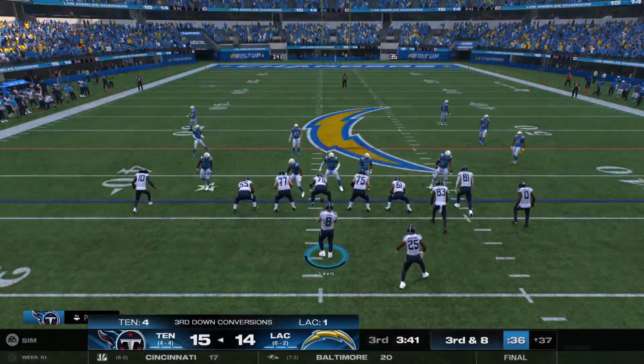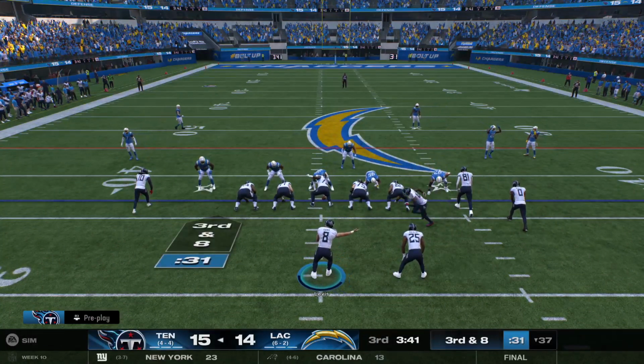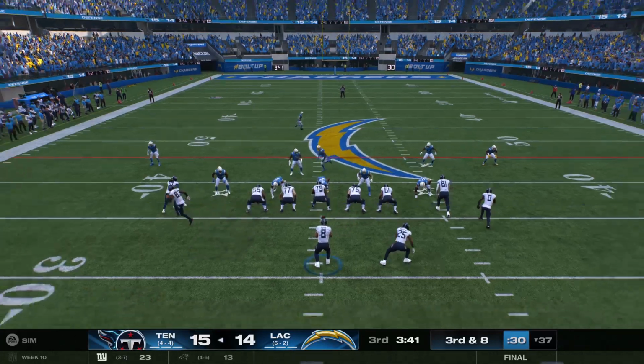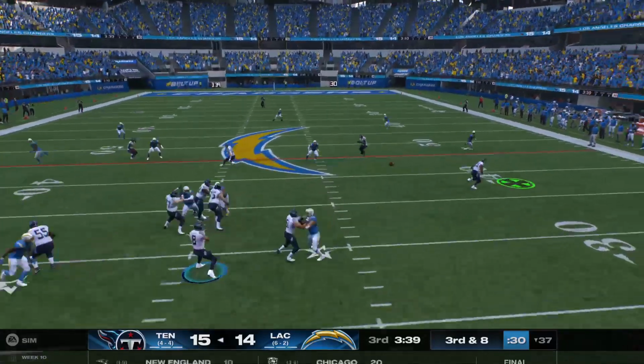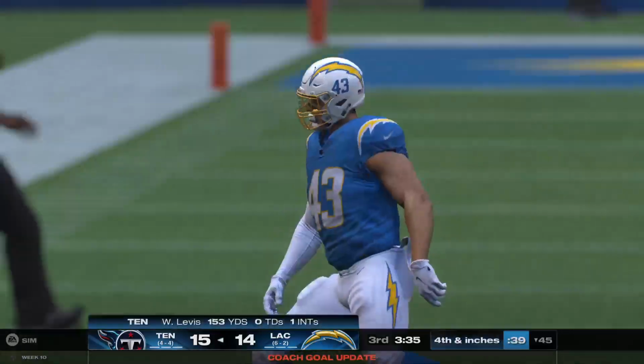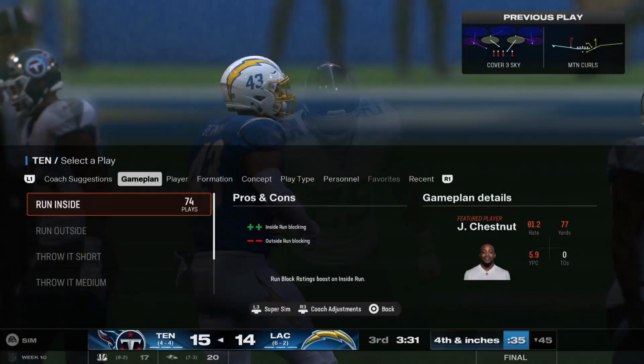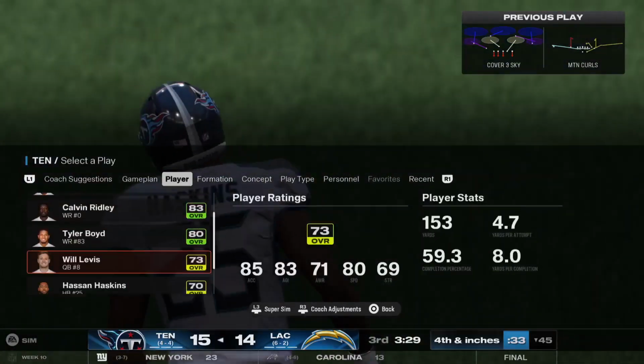Another fall incomplete. He was hit just as he let that go. And now it's third down. Now Levis. And a quick throw here. That's complete. Well, I don't think he got there. No. He's short by maybe a foot, maybe. Call it fourth and inches.